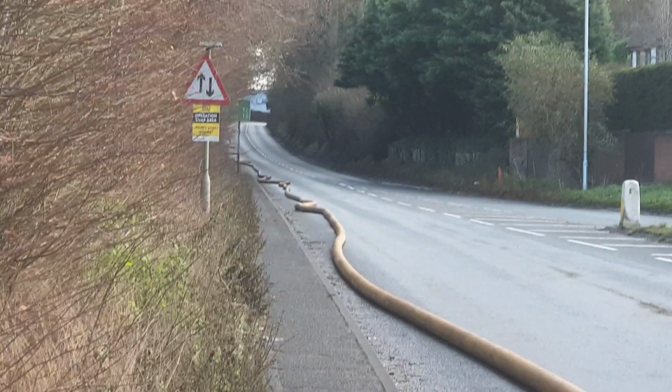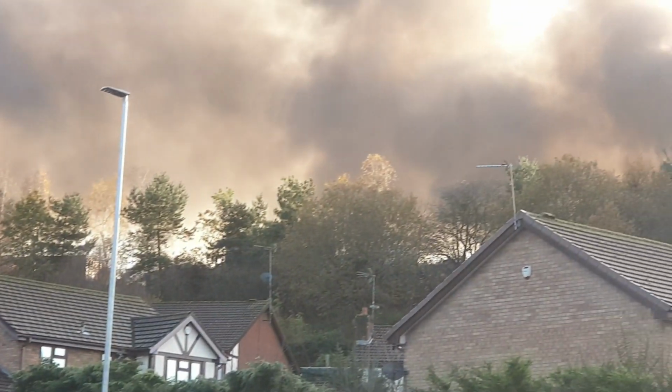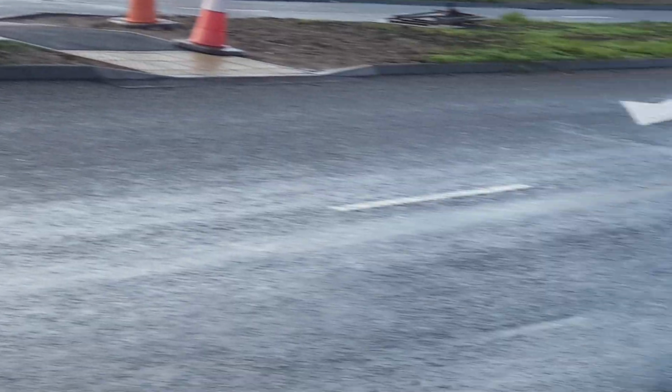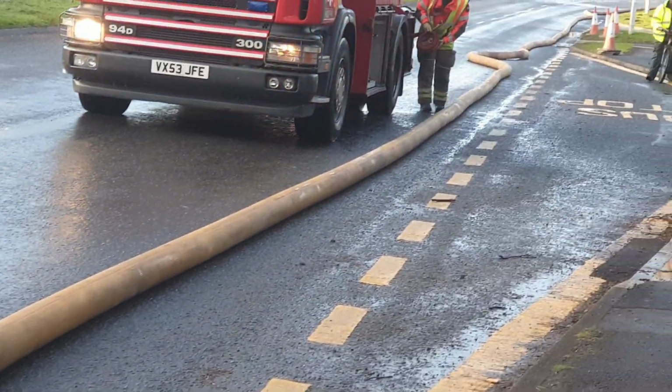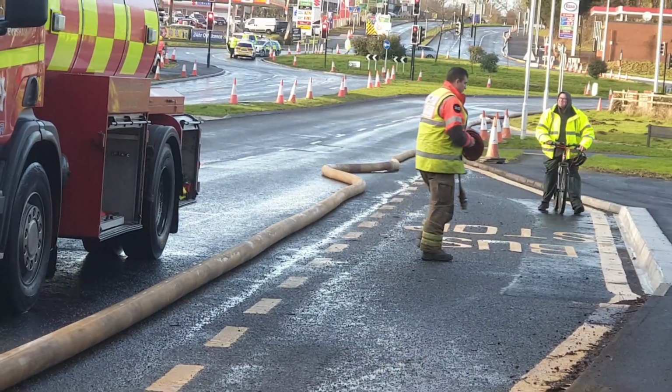We've got the wrong angles on here. See down the road all the hose pipes going. Up there's the fire. Hoobrook Industrial Estate, I believe. Now, I don't know what he's doing now. He's doing something with the fire engine. Let's have a look. He's going to connect his hose up, look, to the fire engine to get some water, I think. It's the hydrant.